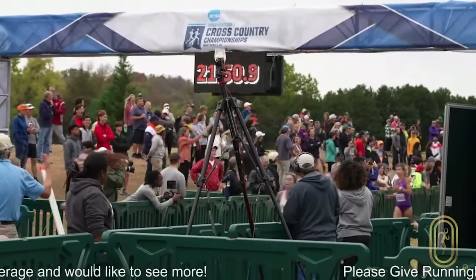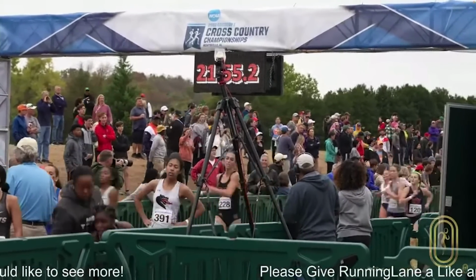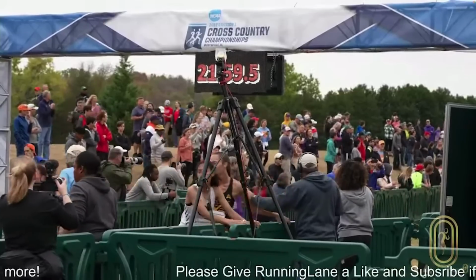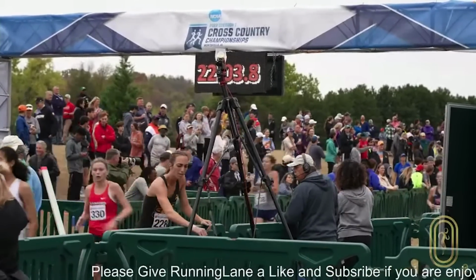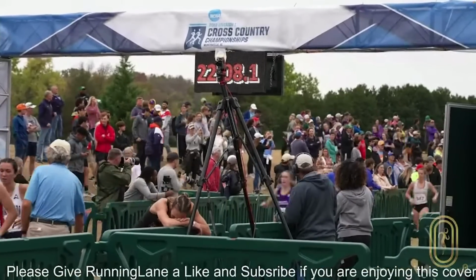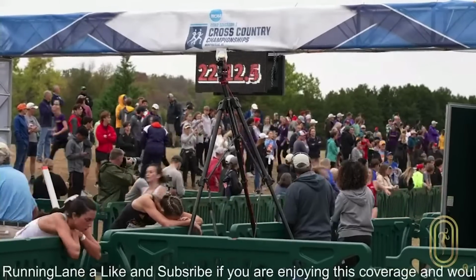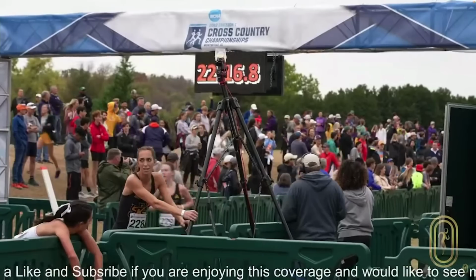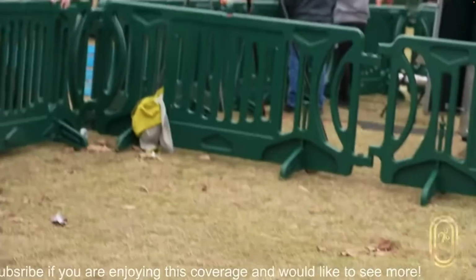Wow, what a team run by Alabama there. 22 points in what is a very competitive region here in the South region for the women. Absolutely, Sean. For those that are new to the sport, the perfect score in cross country is 15 points. Similar to golf, you take the finishing place of your top 5 runners and the lowest score wins. So 23 out of a best possible of 15 points is an absolute clinic.